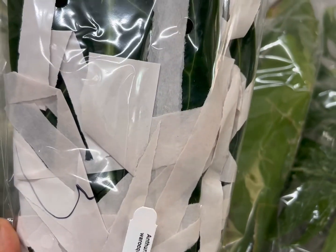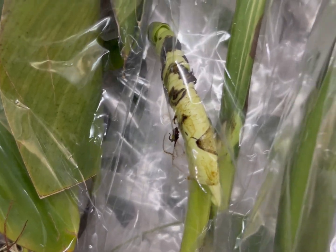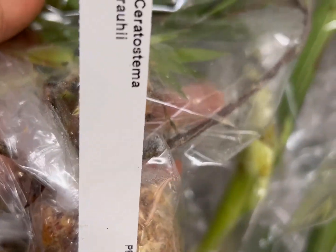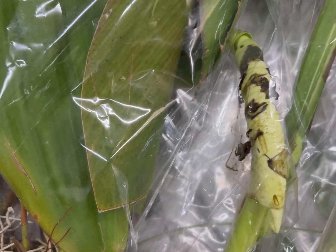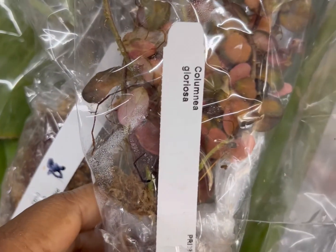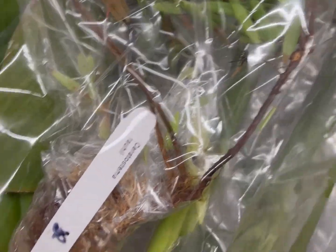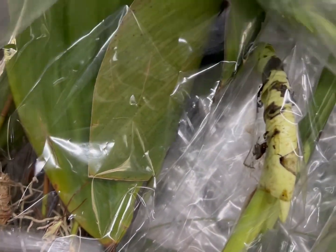They even had five constellations and a lot of warplanums. And they range on the amount of bulbs and how big they were. The Thai constellation was $350. It only had one good leaf because of that new growth. I'm not going to comment on it. You can see it right there. No comment. I don't know what that is. It was interesting though. The price wasn't bad, but it was bad for what it was. But I don't know what it was. So whatever this is.